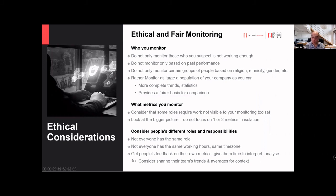And of course, it's really important to get people's feedback. So don't just monitor them and afterwards tell them this is what we found. Share with them what you found and give them the opportunity to look at this and interpret the data for themselves. And they might then even be able to tell you, well, this is why I'm having that bad behavior, and maybe we should change this process or change the structure.